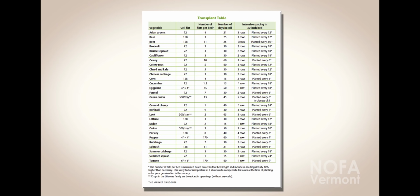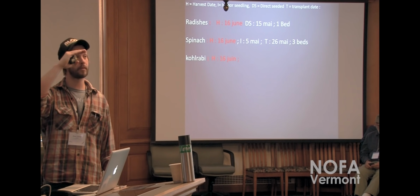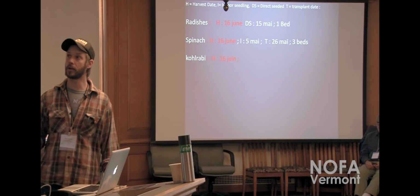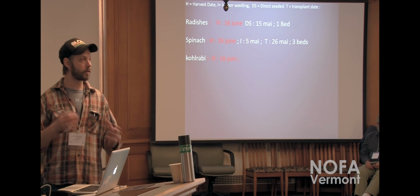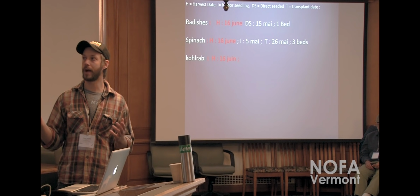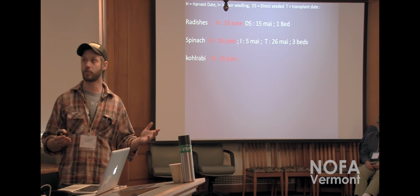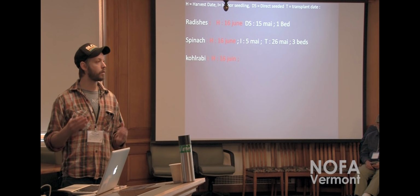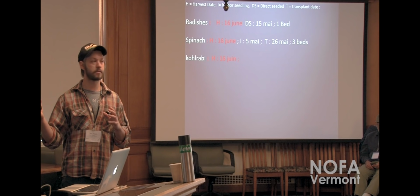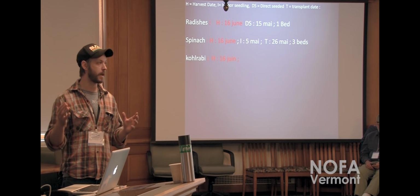And you have other charts like these that tell you the number of days plants need to stay in their cells. And then we go on marking it like that. For all of the crops that we had determined for every share, we go radishes by the 16th of June. We look in our charts. Radishes is pretty easy. We know that radishes from seed to first harvest take 30 days, so we need to plant them on the 15th of May. And we need at least 1 bed because it's 200 bunches per bed.